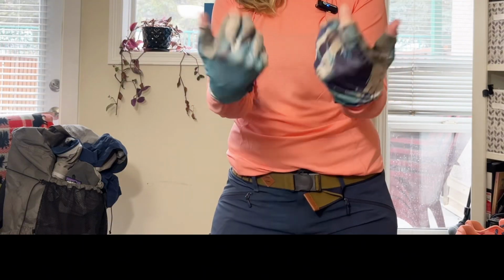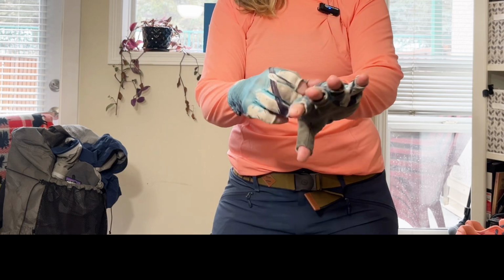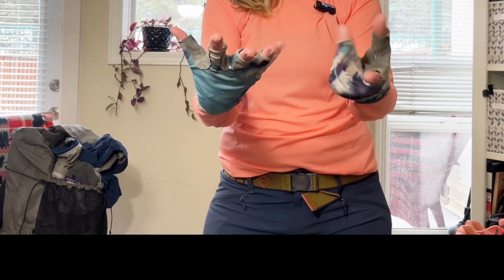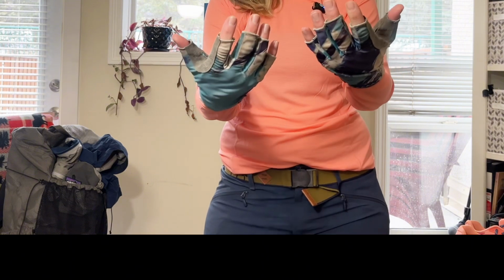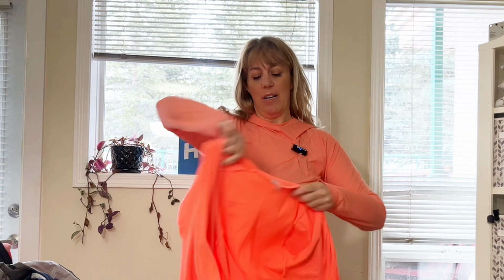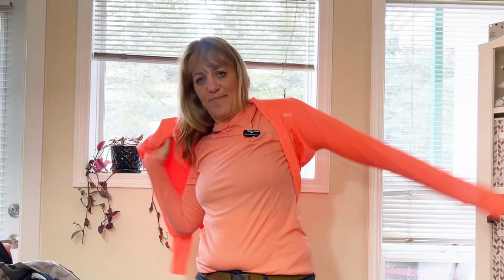So if you don't have sun gloves, I recommend you getting these. They were, I don't know, less than $10, and they keep your hands nice and cool and the sun off of them. For a mid layer, I do have this nice long sleeve fleecy material, but it's nice and thin, but it is so warm.